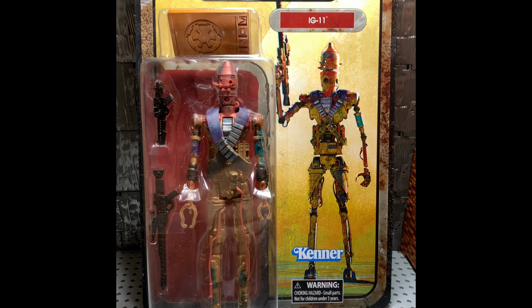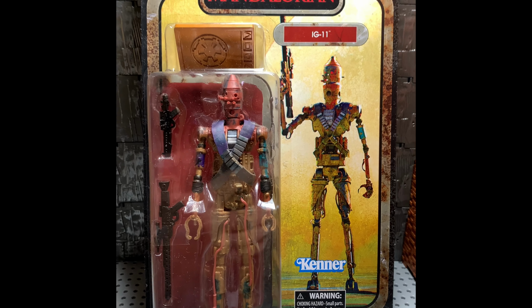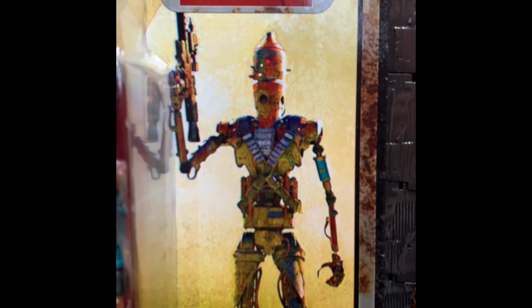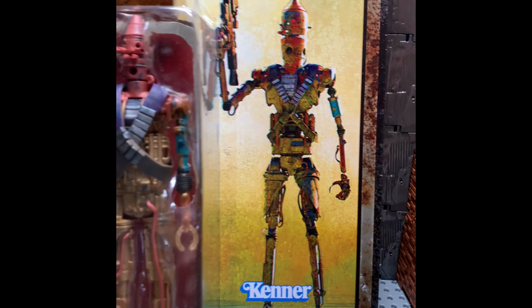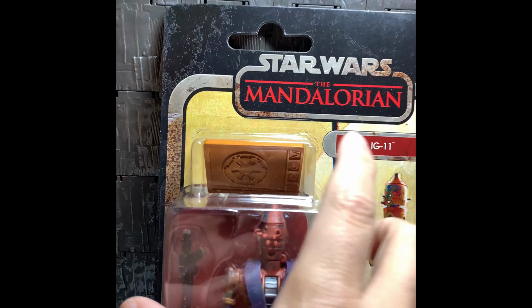Hey guys, today we're going to do the IG-11 from the credits collection from the Amazon exclusive series. I'll give you guys a really good look here at the packaging. It's got that old school pillbox that Kenner did on their figures back in the day. It's got that really nice rustic look here. I really like that a lot.